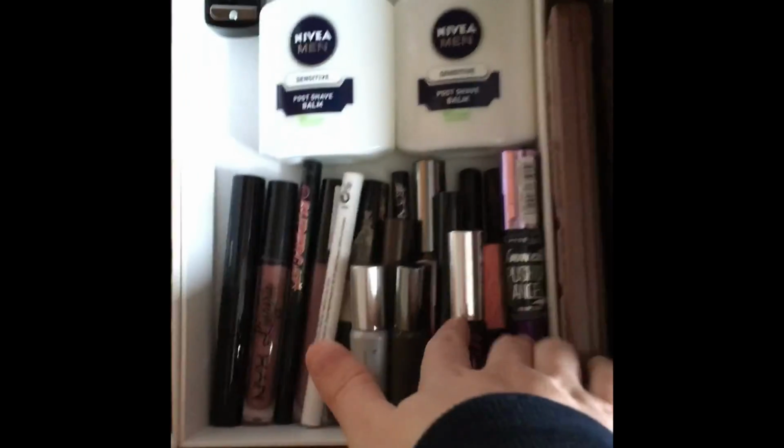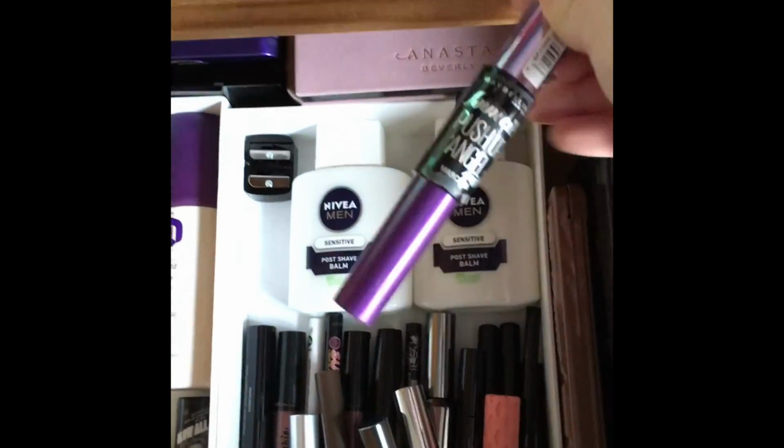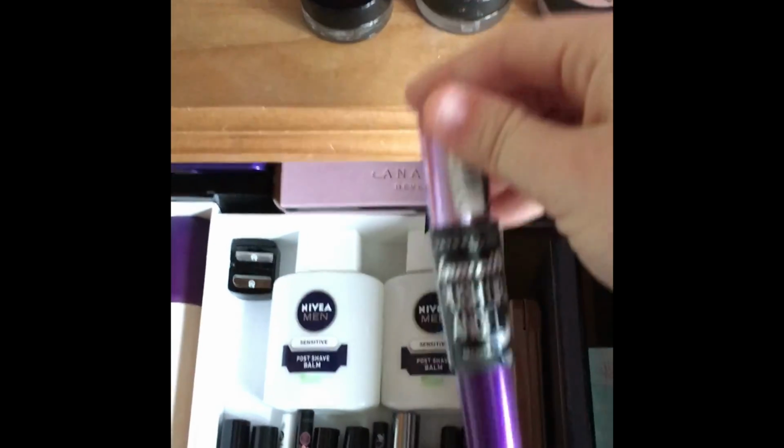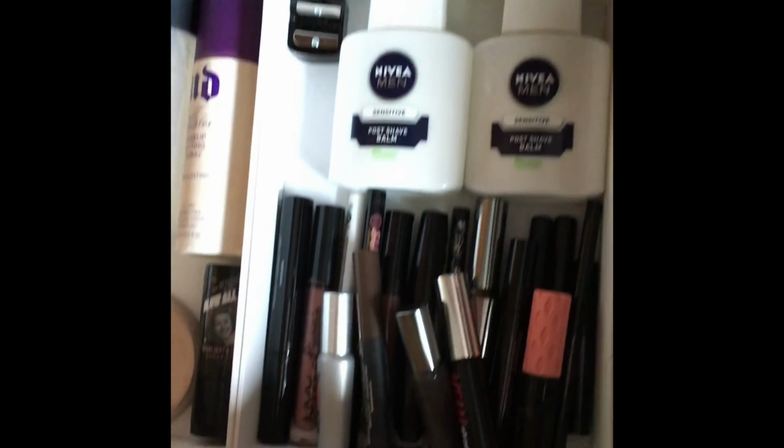Then I have all these different products in here. I'm not going to go through everything. I'll just pick out a few of my favourites. So I have the Maybelline Push Up Angel Mascara. Definitely recommend this 100%. It is so good for your lashes.